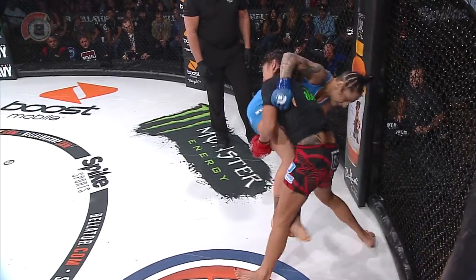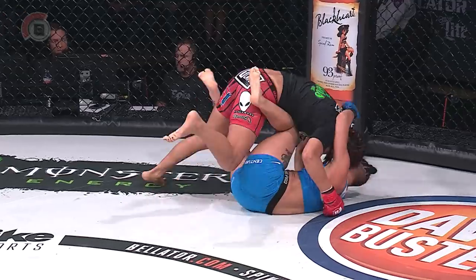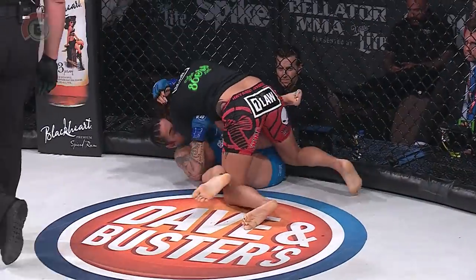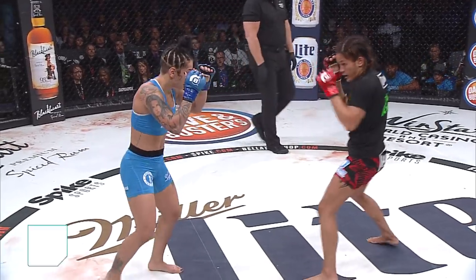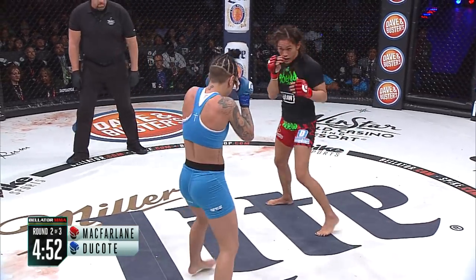After a great punch by Emily Ducote in the opening minute, this became more of a grappling match. Ilima-Lei getting the takedown, but some nice sweeps by Emily Ducote. And to end the round, a sweep, not just a sweep in a full mount, good ground and pound to end the round. Wow, back and forth. That was a very close first round. Were those last 10 seconds enough for you to go Emily Ducote? 10-9 Emily Ducote.